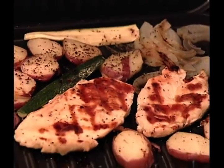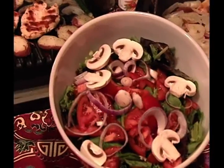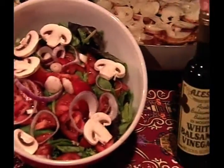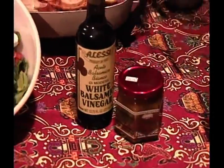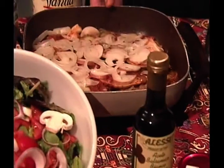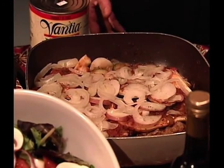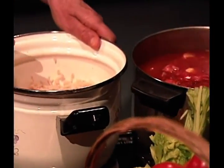zucchini and summer squash. I have a wonderful salad here with mixed mesclun greens, purple onions, mushrooms, and tomatoes with a wonderful white balsamic vinegar dressing with honey mustard. I have here a ground turkey meatloaf muffin which has potatoes and onions. And then we have, of course, brown rice, which is always on my stove.